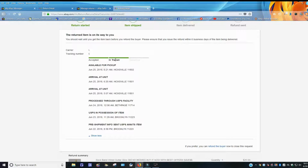If it's still showing in transit, then the buyer might say, okay, well, you don't have to worry about it, because it's showing up on the buyer's end that it's still in transit. But on the seller's end, when you click accepted, when you click show more, it's showing that it arrived at the Hicksville post office on June 25th. Let's say the buyer types this information in and gets it, and says, wait a minute, it arrived June 25th. Where's my refund?